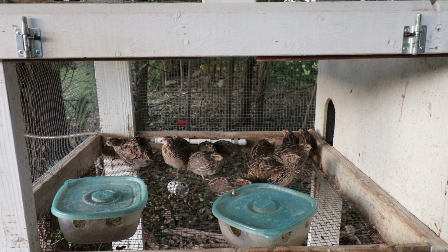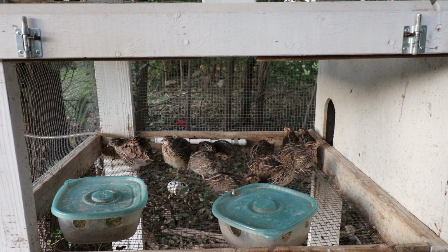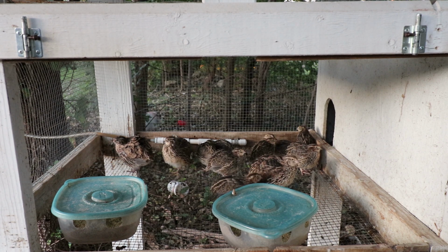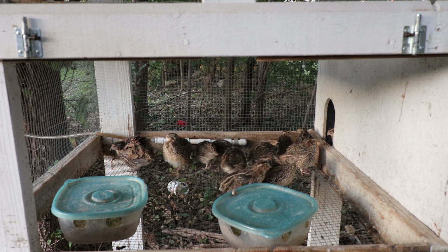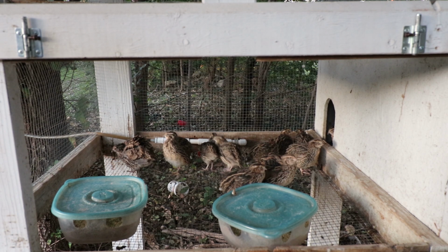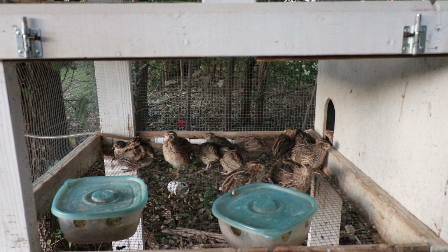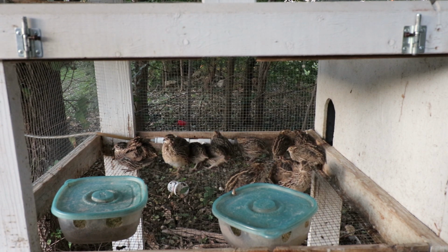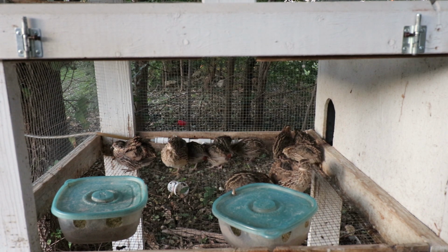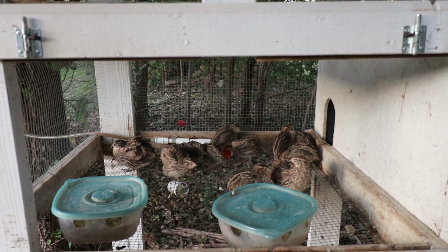So that's good. That was the big thing I was worried about, is them finding water, but they figured it out. The adults aren't bothering them at all. They just don't really pay much attention to them. They just kind of treat them like other birds. I figured out how to get in and out of the sandboxes, so everything's good. So it looks like everything's going pretty well with them.